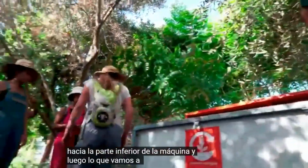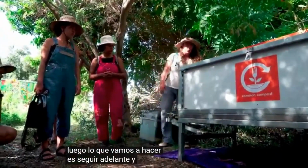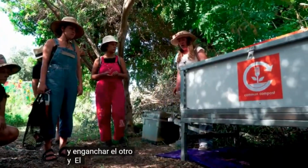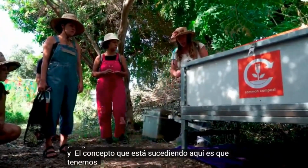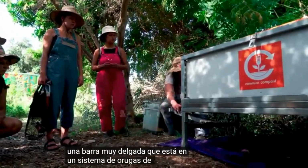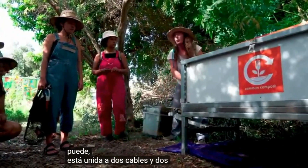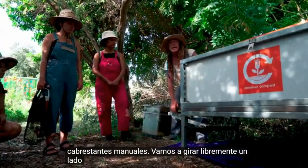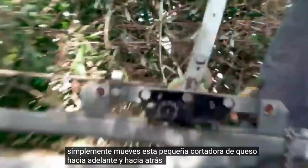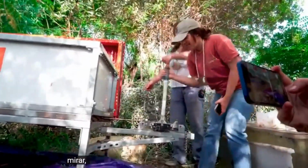And then what we're gonna do is go ahead and freewheel one side of the hand winches and engage the other. The concept that's happening here is we have a really thin bar that is in a harvesting track system. It's attached to 2 cables and 2 hand winches. We're gonna freewheel one side and engage the other side. And then you just crank this little cheese slicer back and forth. And anybody that wants to crank, Ariana, go for it. Anybody that wants to watch, look under the bin.